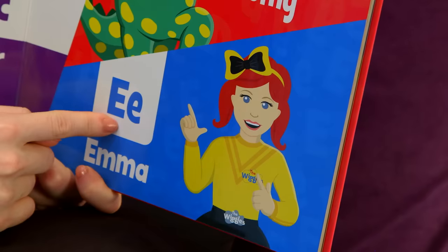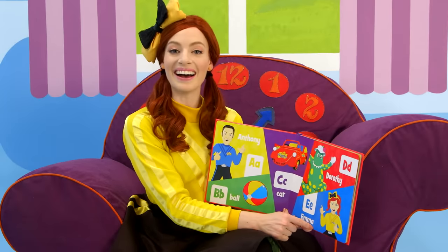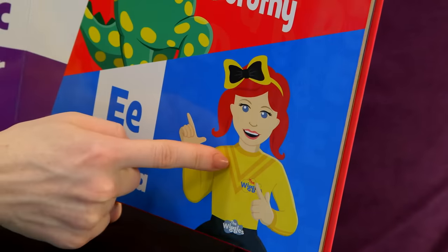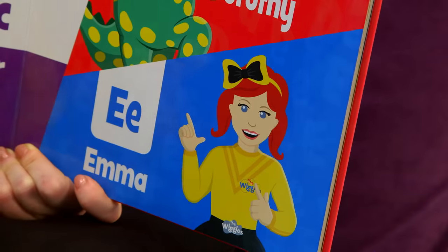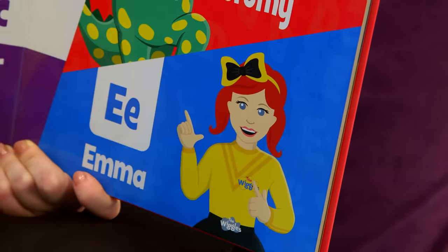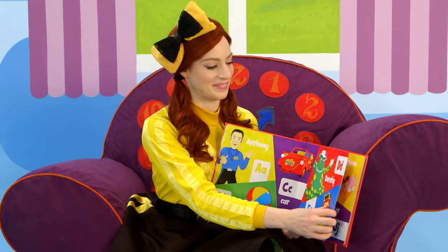E sounds like eh for Emma. That's my name, Emma. There I am. And I'm wearing my favourite yellow shirt and a yellow and black bow. How beautiful. Let's turn the page.